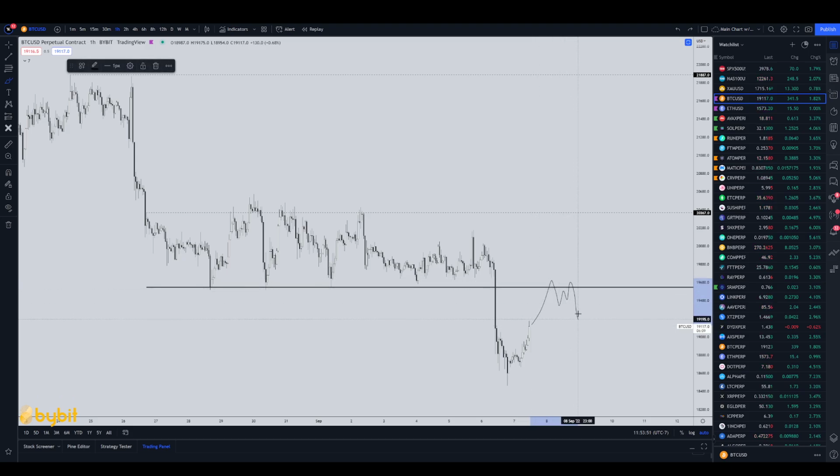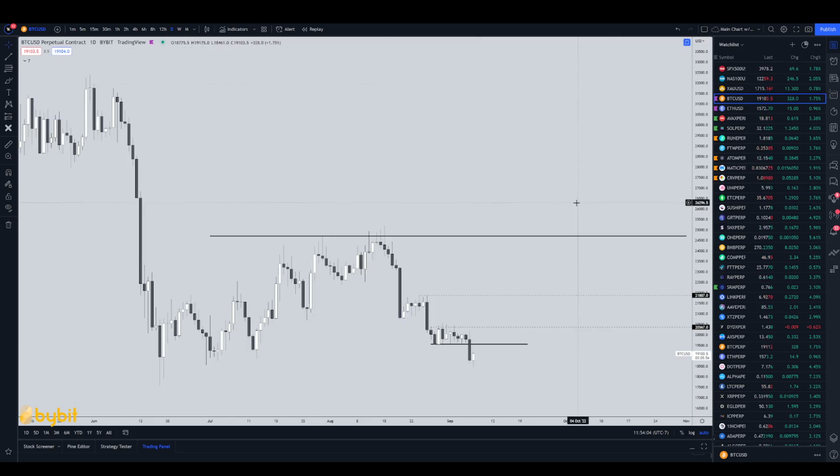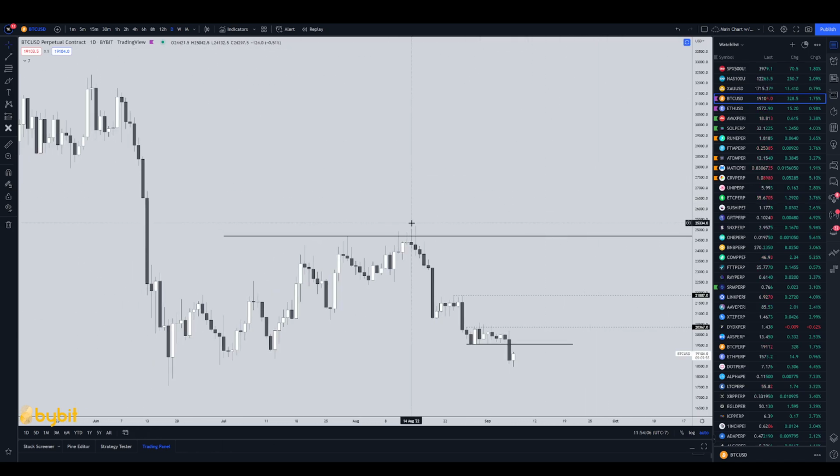But if we get rejected and then I want to see an impulsive move above this level, hold it as support, that's when the long plan would trigger. And maybe even a daily close back above that level would be helpful. But you can see we are getting the same pattern here. Nuke, tight consolidation, nuke, tight consolidation, nuke.